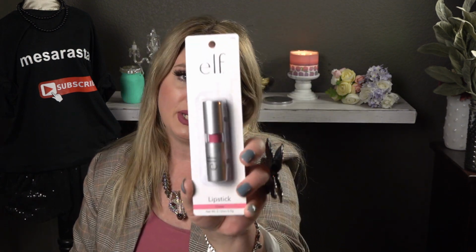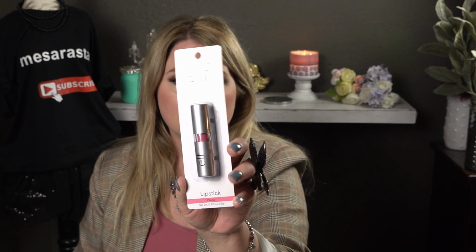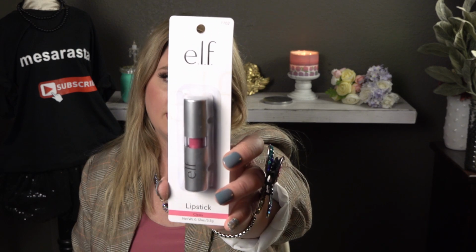Okay, the next thing is I did pick up some more lipstick for me from e.l.f., Eyes Lip Face, this company, because they sell this at Target and everything like that. This color looks really pretty. It's called Classy. It's actually matching my tank top, isn't it? I thought it looked really pretty. So I'm gonna go ahead and try it on. I have lipstick on already, but I'll try it on over it.